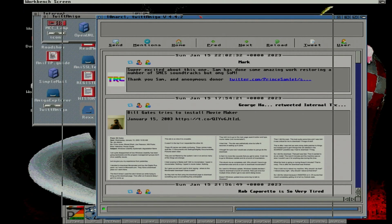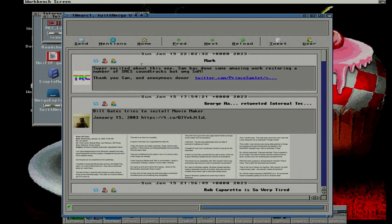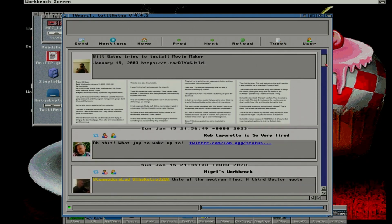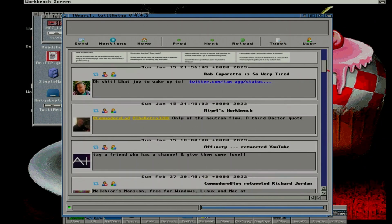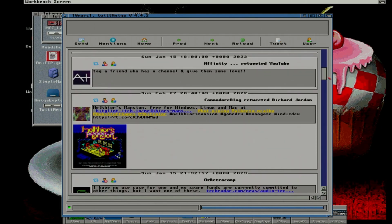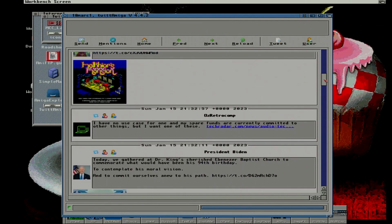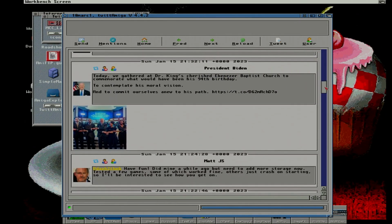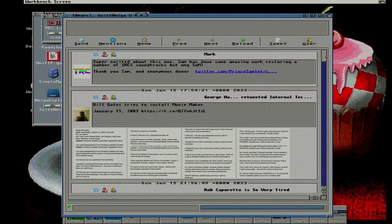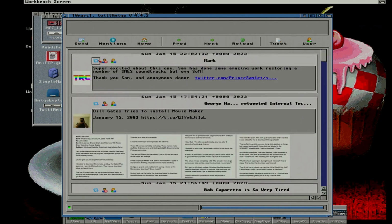All right, so once we're in my Twitter timeline, we can take a look at stuff here. Here's Bill Gates tries to install Movie Maker, January 2003. Here's Rob Caparetta. He's got an awesome YouTube channel. There's Sarah, Commodore Blog. She's so cool. Oz Retro Computer. Oh, who's this President Biden character? Daphne. See, so you can go in and read all of these tweets. You can retweet them. You can unfollow the user. Why would I want to do that? You can show more info and users about the tweets.